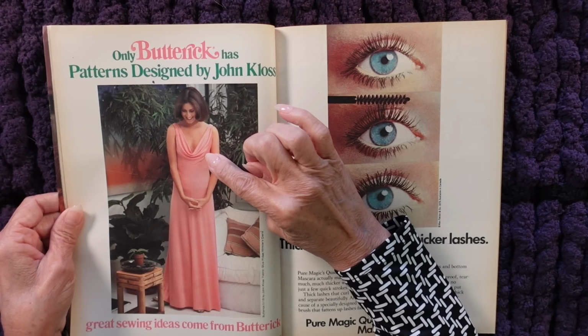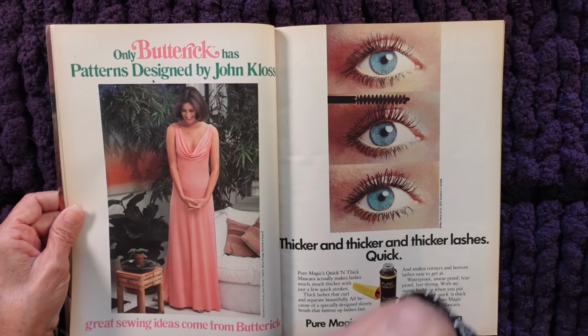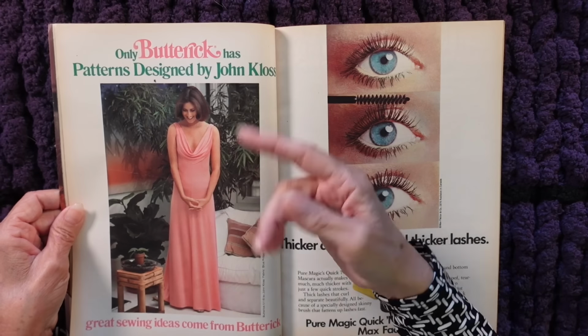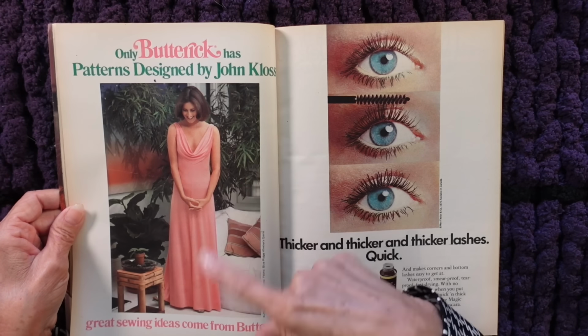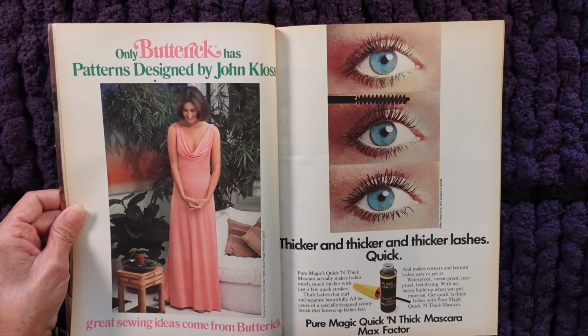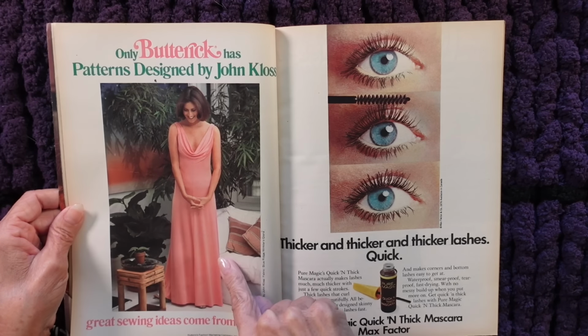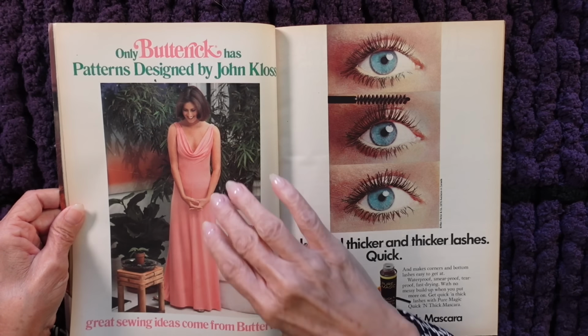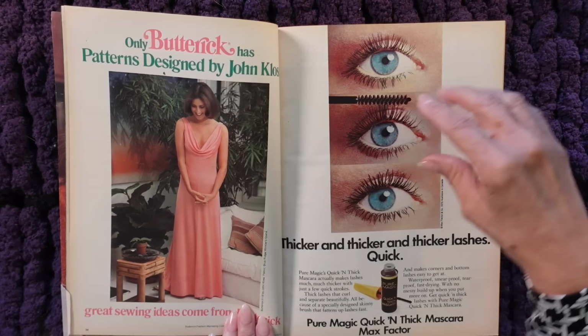They used to advertise sewing so much more back in the 70s. A lot of people I know made their clothes. We just did. My mom made our clothes growing up for me, not my brothers. You know, a lot of moms did that. And then in, like, 6th and 7th grade, you took sewing class or home ec and you learned how to sew and you made your clothes.